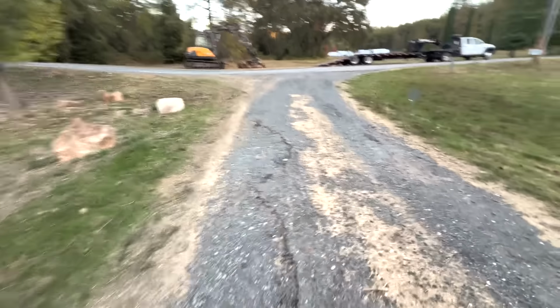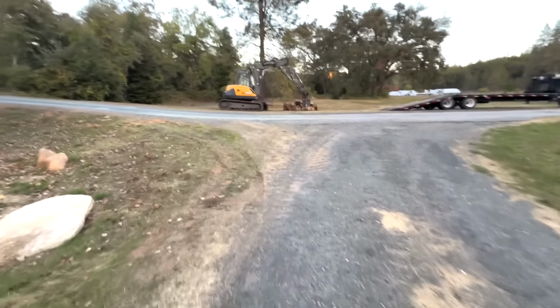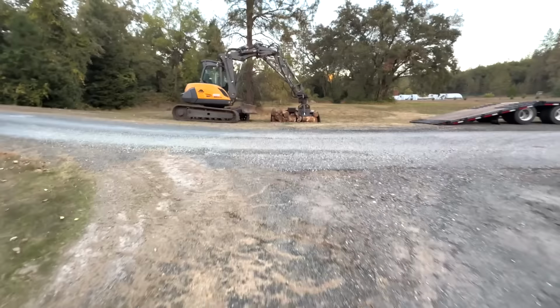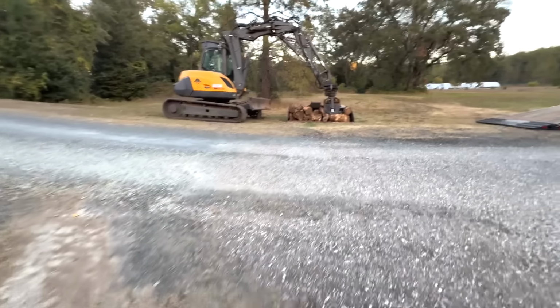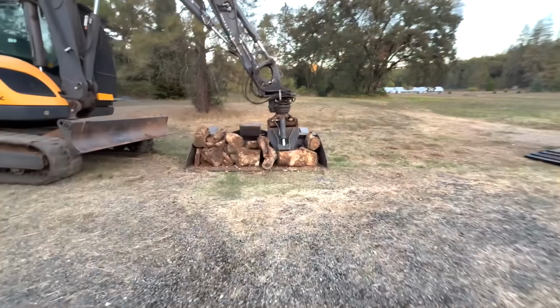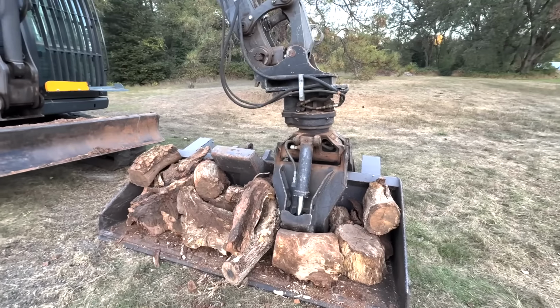Anyway, there's a bunch of chunks that surfaced when he started scooping it up, just trying to make it look nice. I brought the big bucket down here. I don't get to use it that often, so I figured I might as well bring it down and help loading the chips up. We could have had a good thing going, but they shut us down.